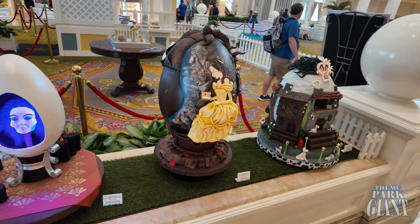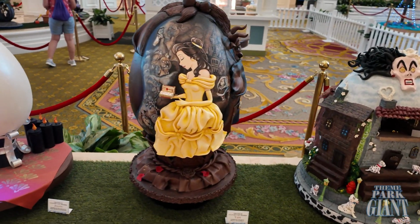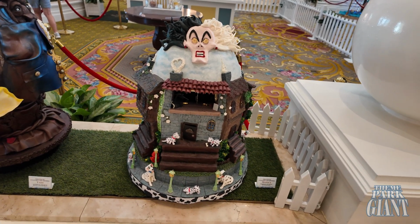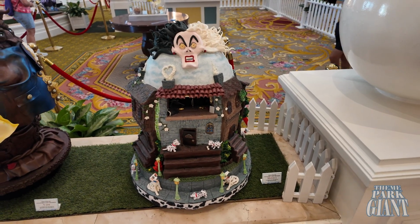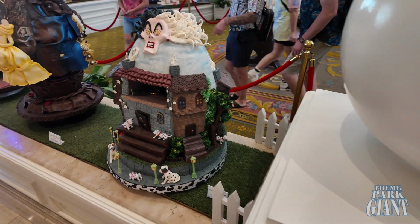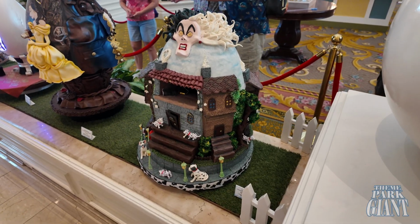We got Belle from Beauty and the Beast over here. And looks like our last one is 101 Dalmatians. Got Cruella on top. Got a bunch of Dalmatians all over the egg. So much detail on these.